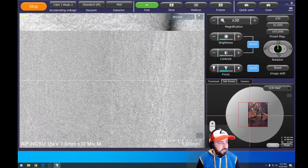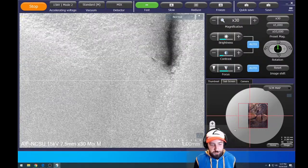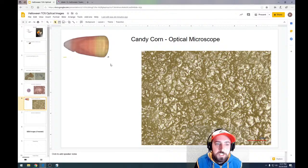Now we all know candy corn. It's candy in the shape of corn. And now if we go look at the optical microscope image. So this is a stitched image that I made of an entire candy corn. Traditionally, it looks like this. It's yellow and then it's got orange in the middle and then white at the top. And I took a little microscope image of the yellow area, and I didn't expect it to look this rough. At least I had never actually looked at it before.